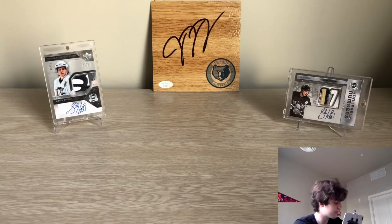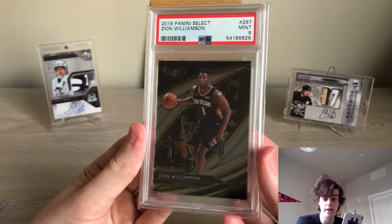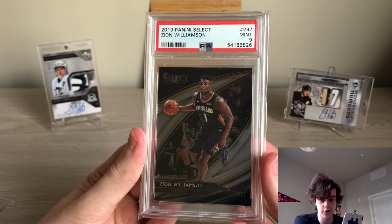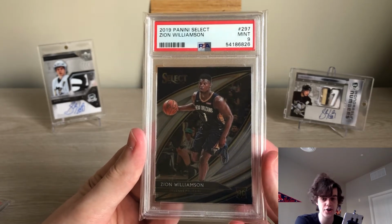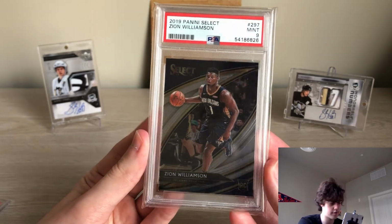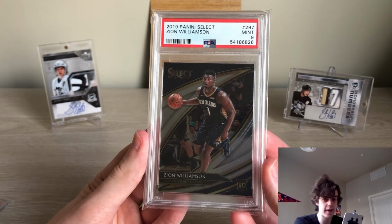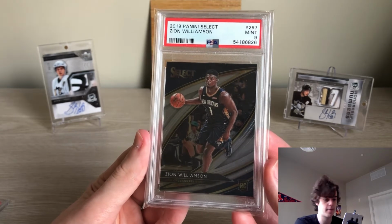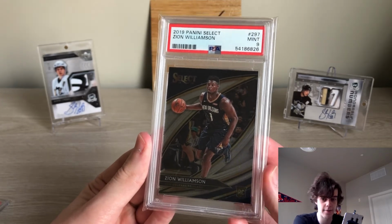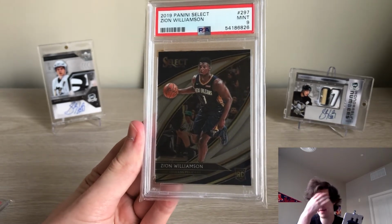So, kick it off. Zion Courtside PSA 9. This was the first buy after the last Grail hunting video, and I had this cash. I'd lost my faith in putting all my money into the sticker or the Nike promo. And Zion was playing out of his mind. The Prizms weren't moving up, and I was like, well, where else can I get into the Zion market? And this Courtside PSA 9 was at a price point that was within my budget.